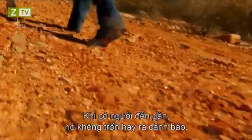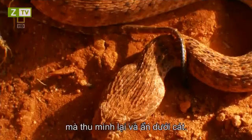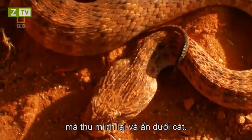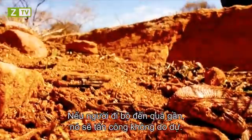When a human approaches, this snake doesn't escape or issue a warning. Instead, it flattens its body and hides in the sand. If the hiker gets too close, it won't hesitate to strike.